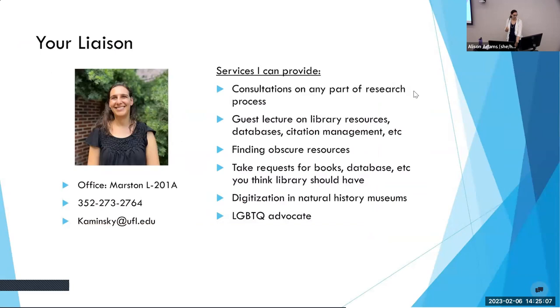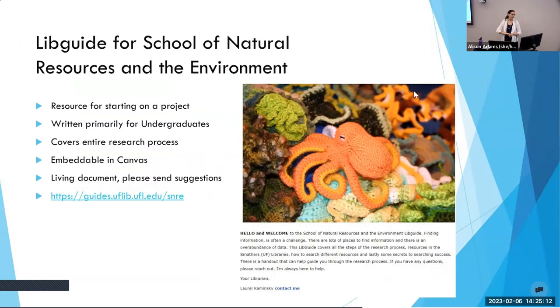Another thing that I can provide is what's called a LibGuide, short for a library guide. This is a resource that undergraduates and graduate students can go to find information. It covers topics such as, how do I come up with a research question? What do I do if I'm off campus? And there's also other things like suggestions for databases. The cool thing about LibGuides is that they're embeddable in Canvas, so you can make them available to the students.